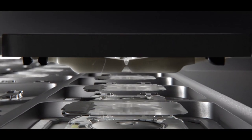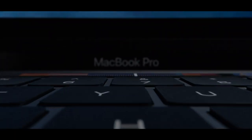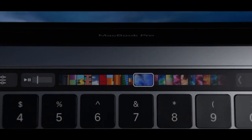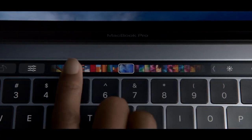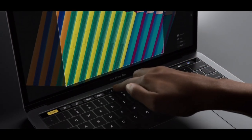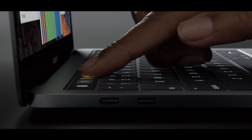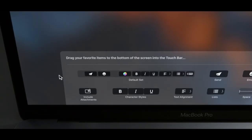These keys are thinner because of the new butterfly mechanism they're using from the MacBook, and they are a little bit thinner. I hope they are at least close to the keys I have on my current MacBook, because I've tried the MacBook keyboard. I hate it. I absolutely hate it. It's garbage. And if this keyboard is really bad, I may just have to use my external keyboard full time. But I hope I don't have to do that. I hope they did it right this time. So we'll just have to see.